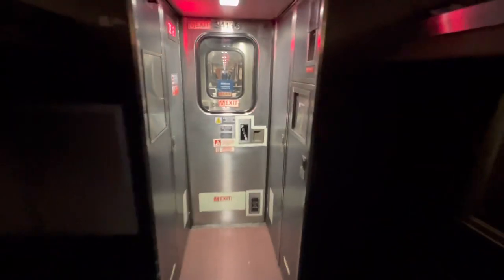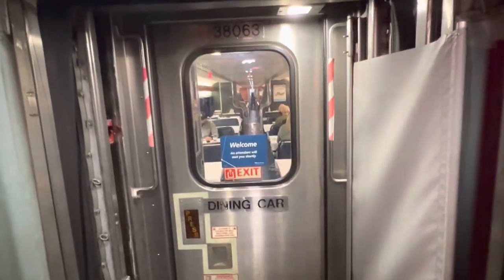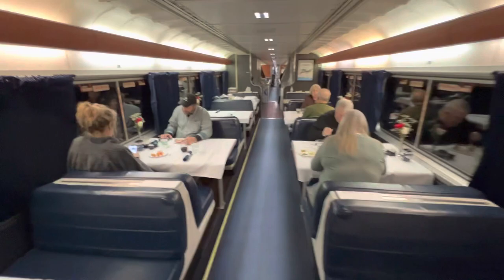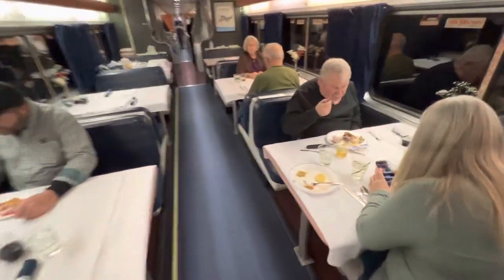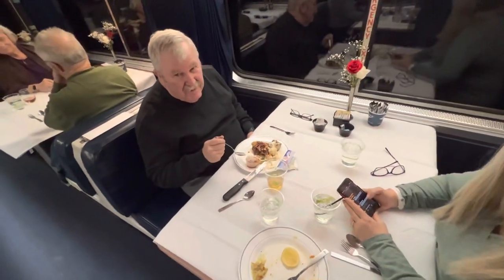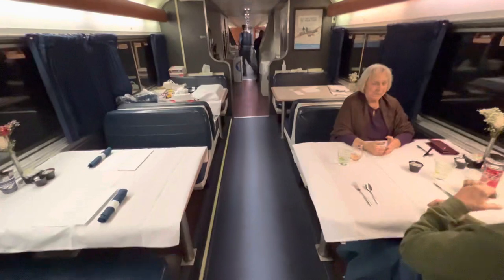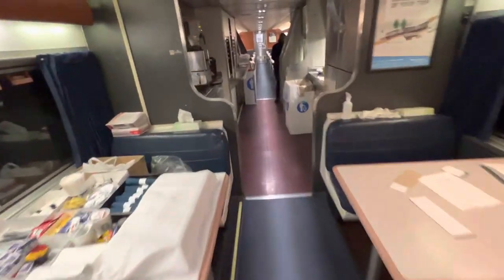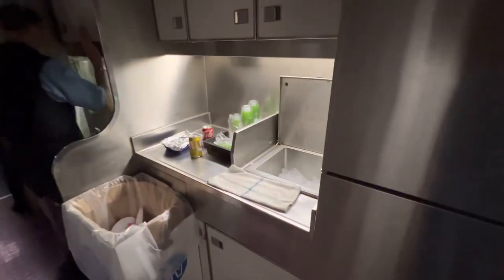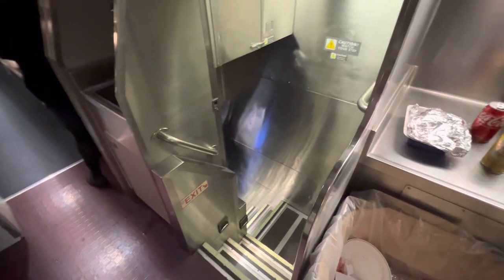Take a walk all the way through the Superliner dining car. Might I get a video of the food? I'm trying to attract passengers to Amtrak. Thank you. You're welcome. We don't have any food. The kitchen's on a lower level.